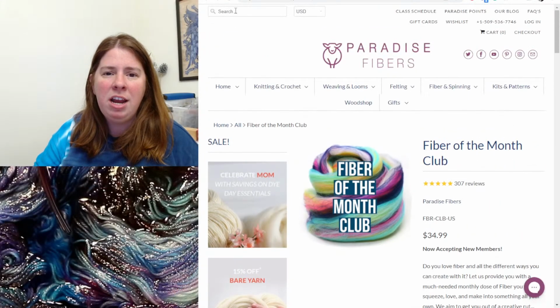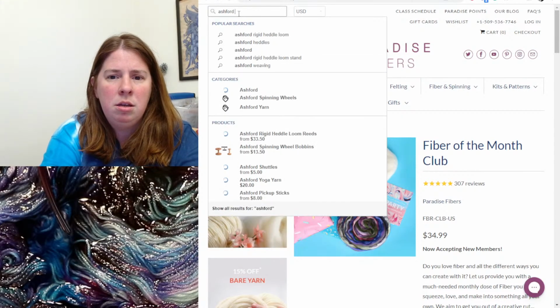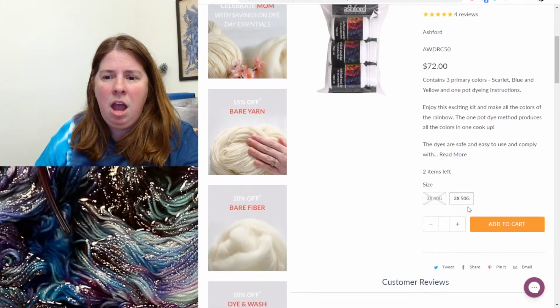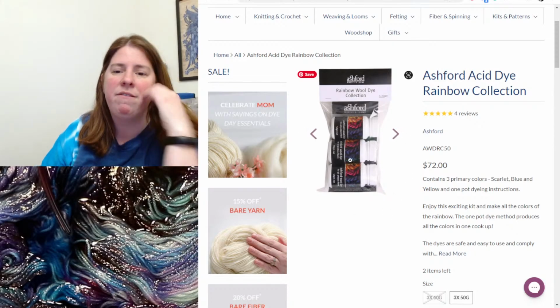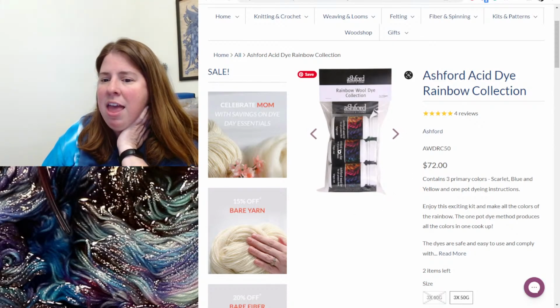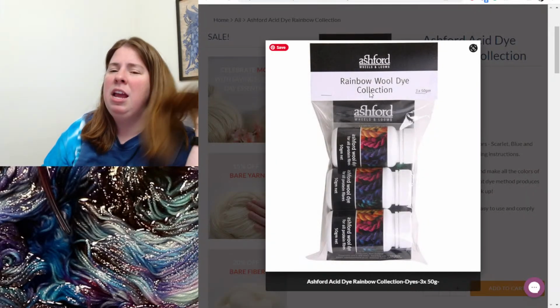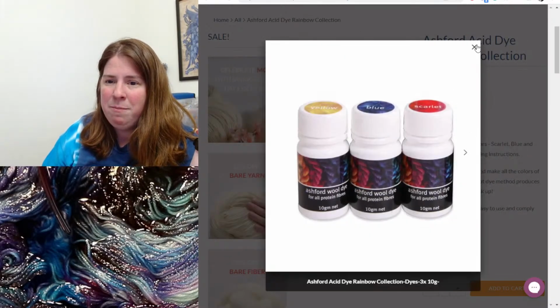Because the real thing that I really wanted, which isn't available anymore, because I considered getting Country Classic dyes, and then I decided not to. But I really wanted to get the Ashford dye starter collection, because I've never tried those dyes. It seemed pretty interesting to try. I knew they made spinning wheels. I didn't know they made dyes. And so I'm like, well, that's pretty fun.